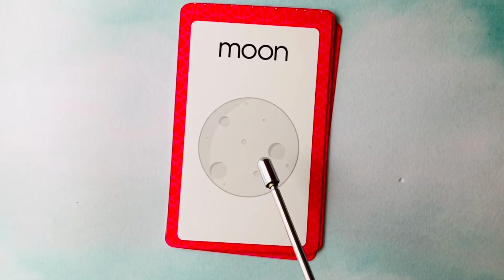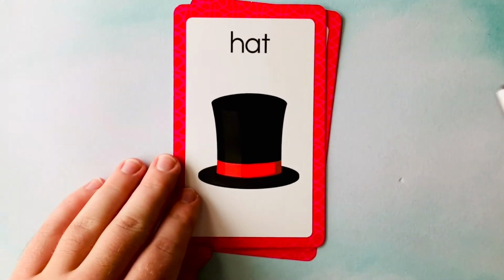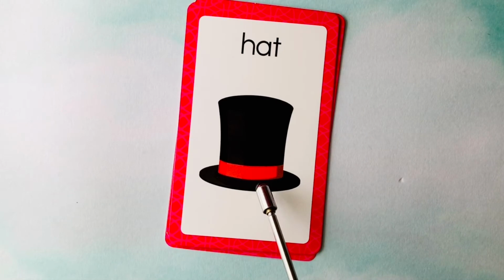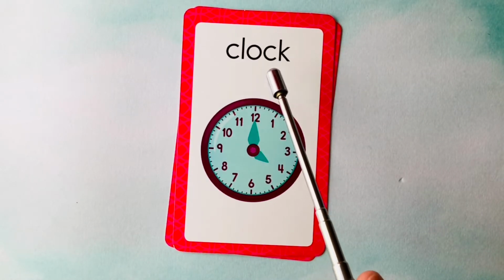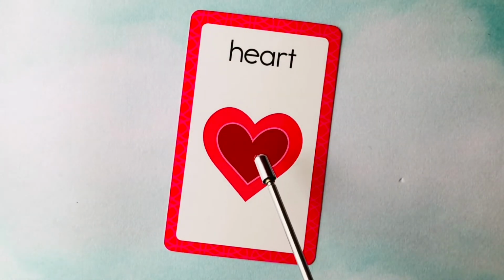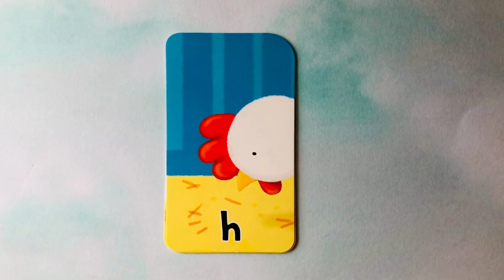This is a moon. M-O-O-N, moon. This is a hat. H-A-T, hat. This is a clock. C-L-O-C-K, clock. This is a heart. H-E-A-R-T. Great job. Let's learn how to spell words.